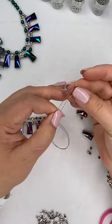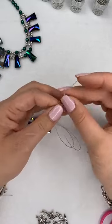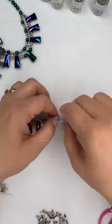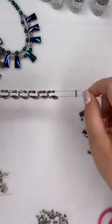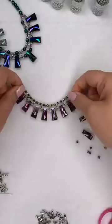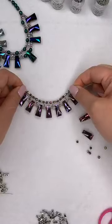I'm just gonna add another bar here. So if you do it this way, that you're stringing both of your tiger tails at the same time, you can sort of stop from time to time and check your pattern, how it's gonna work out.